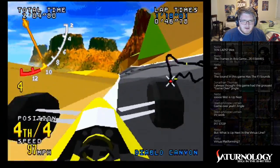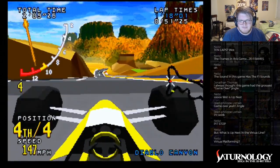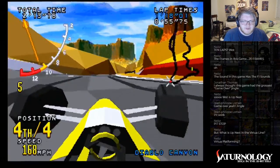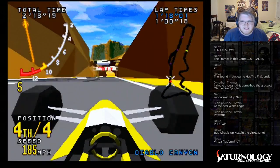Next in the Virtua line. The last Virtua game they did, I guess, was Virtua Tennis something. Oh no, I think VF5 Final Showdown was the last official Virtua game, at least here in the States.